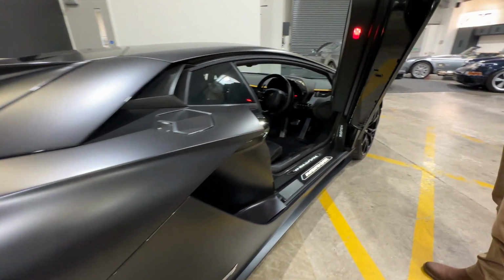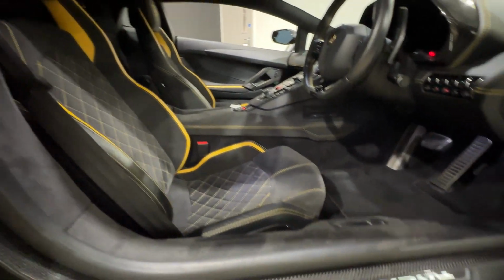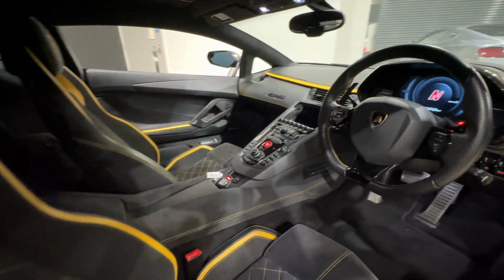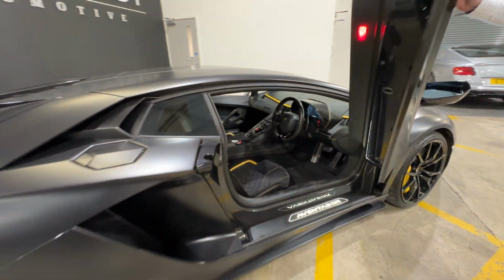Love the carbon on the kick plates, illuminated door sills, the yellow stitching on the seats, carbon centre console. So a lot of carbon on this car. Full service history at Lamborghini.